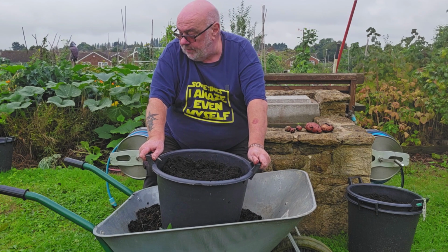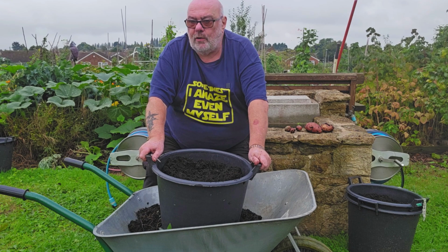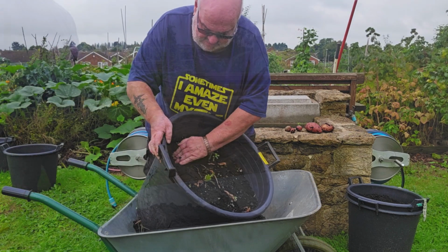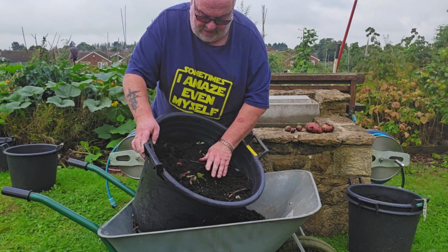Now we've got a 50-litre bucket to do. And that was a big spud with about 12 eyes on it. So let's go and get that one. Be heavy, that is. I can use the wheelbarrow, I suppose. That's better luck.